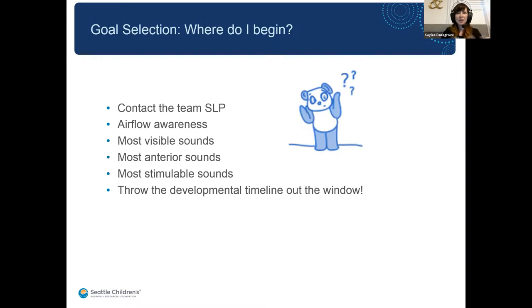So let's say you have a child on your caseload who has these errors, and we want to know where to begin. I would say the first step in your plan of care should be to get in contact with a team speech pathologist. They will know what surgeries the child has had. They will know what surgeries the child is going to have in the future, and they will have a good idea about the integrity of the child's mechanism, or they will be really excited to connect with you about trying to figure out the integrity of the child's mechanism together, and they might have some good ideas about what goals would be the most beneficial to work on.